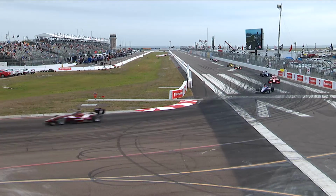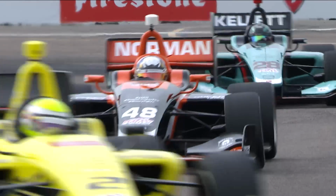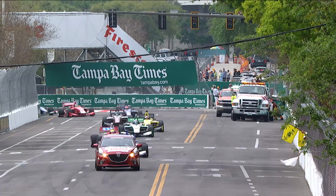Rob Howden standing by with a certainly disappointed 24-year-old from Mechanicsburg, Pennsylvania. Garth, obviously a really hard hit for you there. First off, are you okay? Yeah, all good. The cars are really safe, and thankfully, it held up. Just really disappointed. Mostly just a mistake from myself.